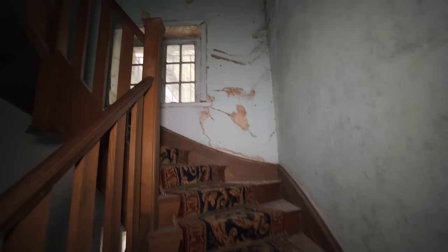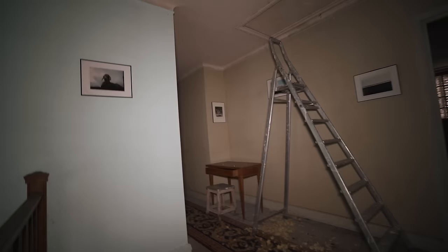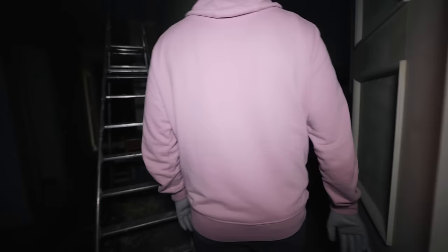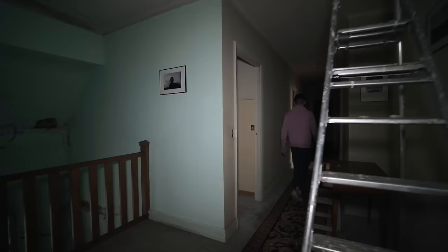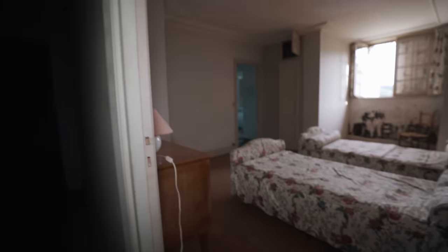You can see the degradation again over here. There are more bedrooms over here. It's pretty clear right now. We can spend a lot of time in the bedrooms, but it's literally bedroom after bedroom. Look at the black mold. Oh yeah, there was also a lot of mold over there.